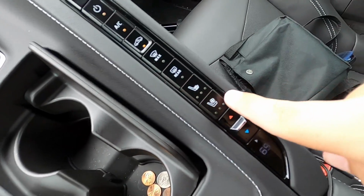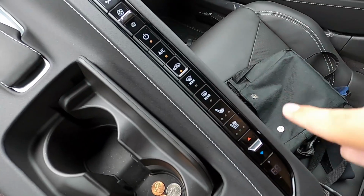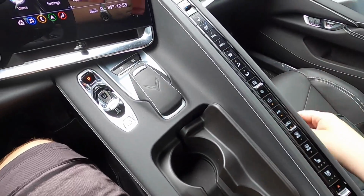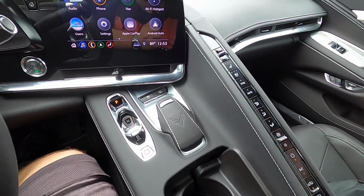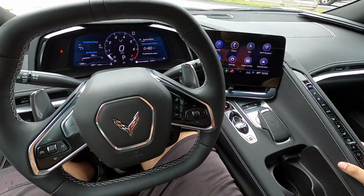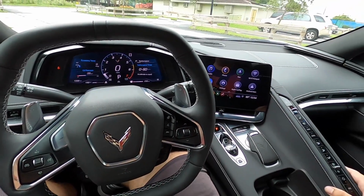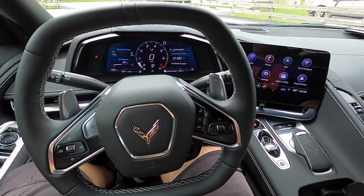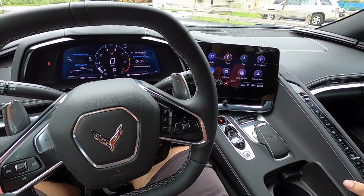Since the little seat icons are facing to the right, these are the passenger controls, and they have their own screen down here. So it's very straightforward. It's really not in the way of anything. The design goes with this little central tunnel here, and as you guys can probably see, it is a very, very driver-centric layout, similar to the old MK4 Toyota Supra and even the RX-7. That kind of comes to mind.